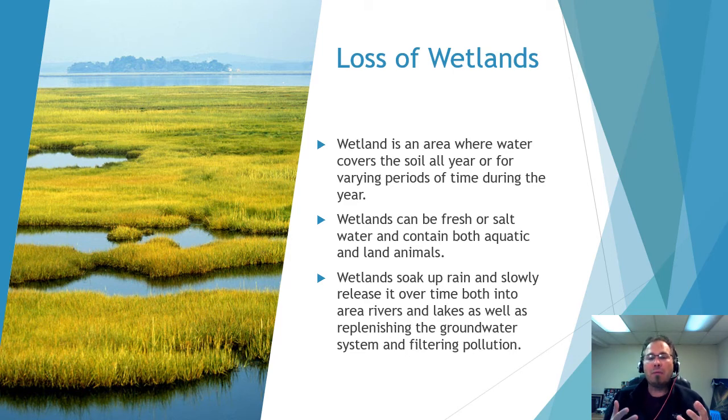So the problem with the loss of wetlands is a lot of areas that have them end up digging it up so they can plant things like crops and stuff like that, which then the water's not sitting there, so it's not replenishing the groundwater system. This is kind of like deforestation, where you're chopping down all the trees, which causes issues with both surface water and then obviously the photosynthesis of getting carbon dioxide out of the atmosphere.